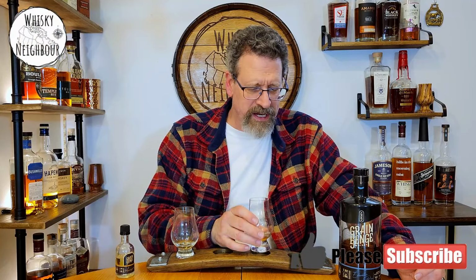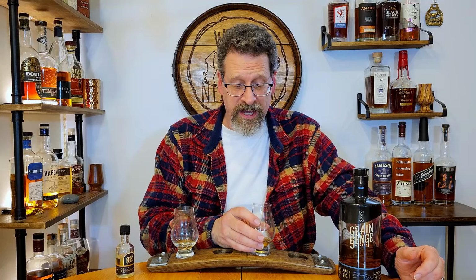I really applaud Grainhenge for trying out maple syrup finished casks. And as I said earlier, if you're interested at all in this kind of pancake whiskey, you better get on there because they're going to be sold out, I bet, by the end of the day. But this, aside from a unique, sweet, interesting nose, is a little bit far from their single malt, nutty, husky, oaky style, which I actually am quite a fan of.